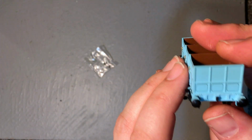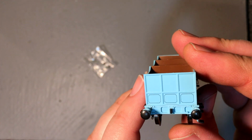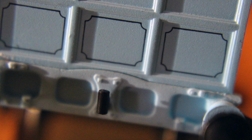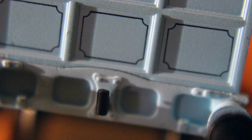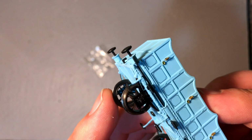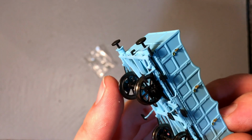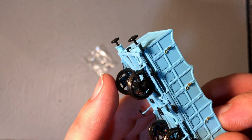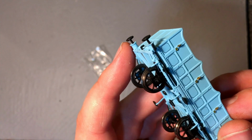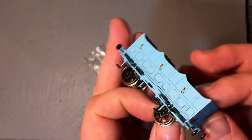The ends of the wagon, again, we've got that really nice, I love this blue, it just works so well. And that lining is really, really nicely done. The drawbar hooks, they very much are a little hook. They remind me of the hooks between the Pico slate wagons. If you ever buy a set of those in 009, the couplings between the wagons of the set are like this, with the 009 couplings on the end, and that's what it reminds me of.